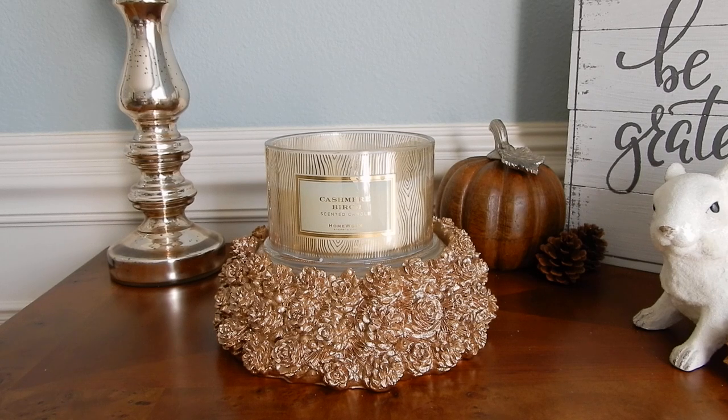So yeah, I think for her, since she likes those cologne-y types of scents, she might really like the second one. So I will pass that along to her. But let's talk about more important things here.